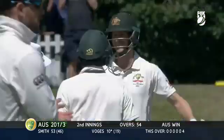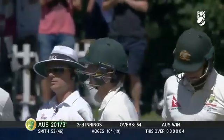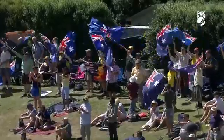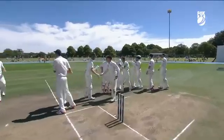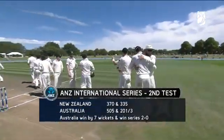Through, beautifully struck, and what a way to bring up the victory for Australia. Voges creams it through the covers for 4 to get applause from the New Zealand captain, a hug from his captain. Australia have won. They've won by 7 wickets. They've won convincingly. They've played the better cricket throughout the series. Congratulations all around. Hugs from his teammates and opposition alike.